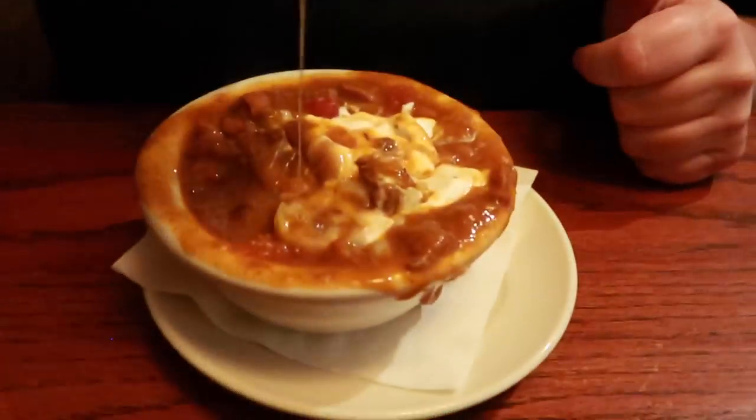I'm trying my Caesar salad. What do you think? It's actually really good. A little spice. Or spicy? No, like a little spice. Got a couple different beans in there. Cheese, sour cream. And the prime rib. Look at that, check the prime rib.